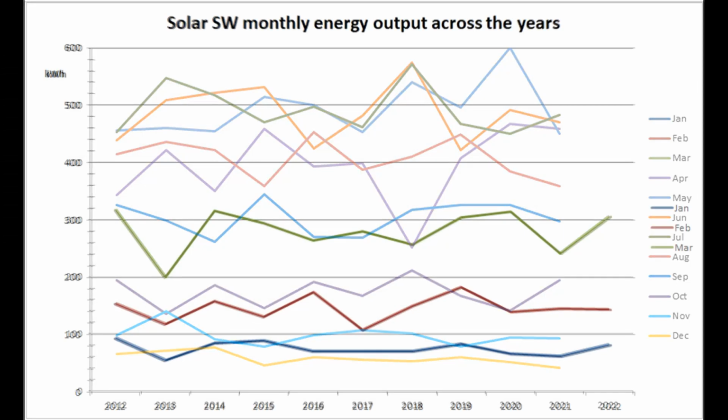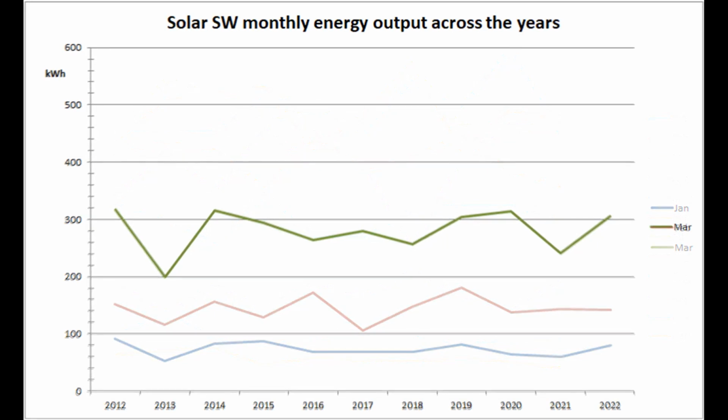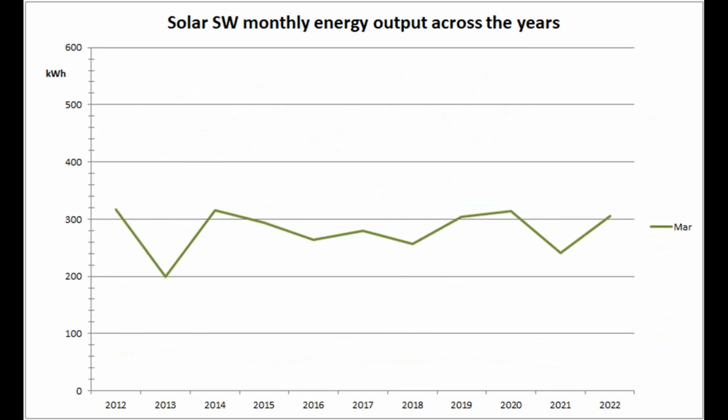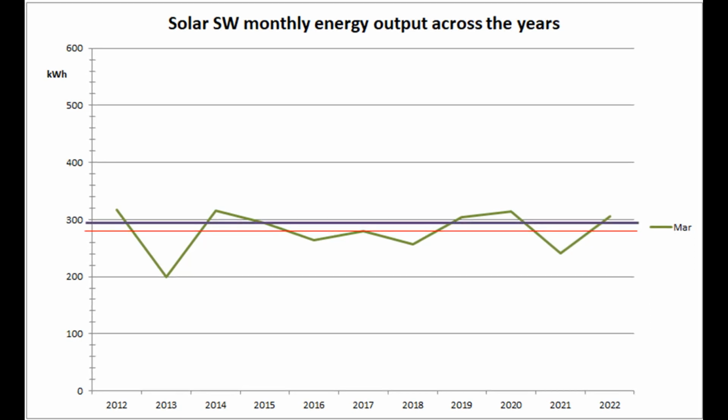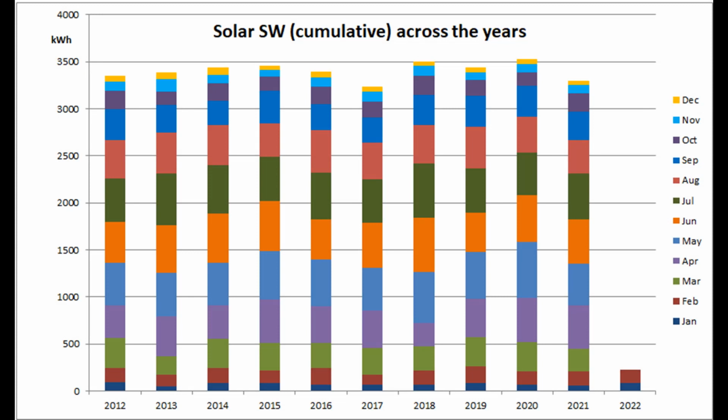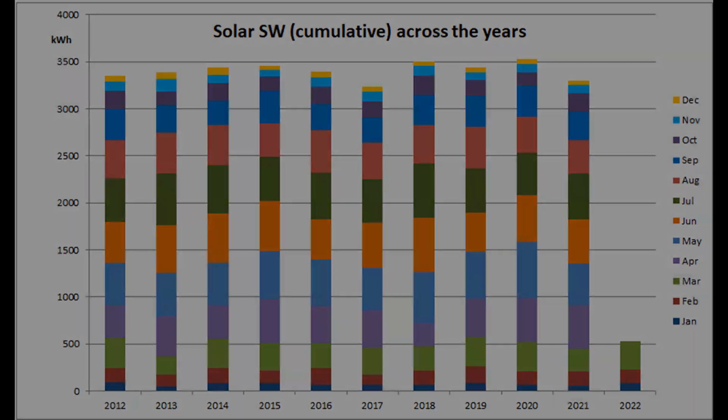This next graph shows the solar southwest production over the years since 2012. It was the fourth best March out of the 11 years, with 305 units being produced. March's arithmetic mean is now 280.8 units and the median is 294. The cumulative year-to-date graph puts 2022 up one place in fourth position out of the 11 years.